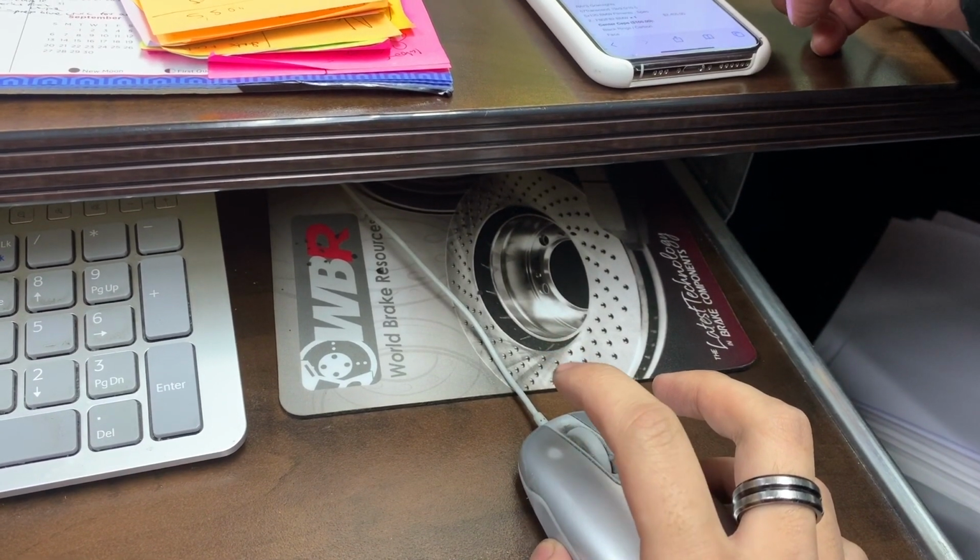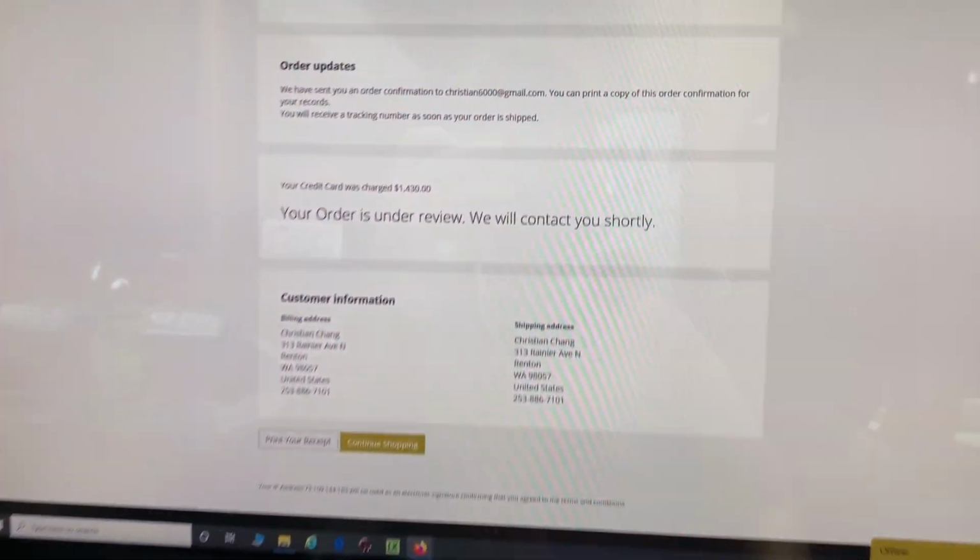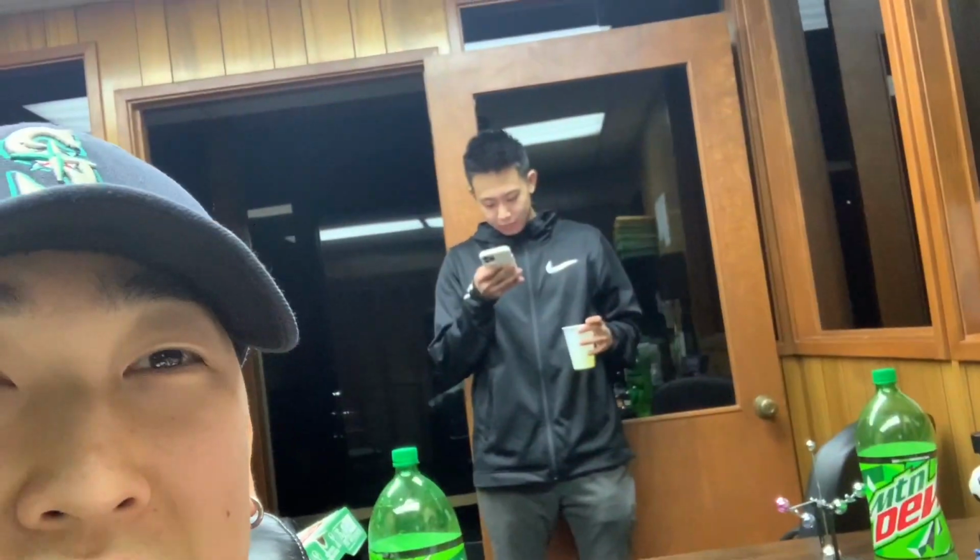3, 2, 1. It's over. It's over. All right, so I couldn't help it. I have the mod bug, and Q decided to buy some wheels today, and I ended up making another purchase. So I'll show you guys what comes in the mail.